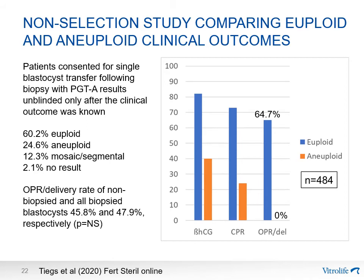So what you can see on the right is that for euploid single blastocyst transfers, as shown in the blue, the positive HCG rate or implantation rate exceeded 80%, and this is in all women treated of all ages. The clinical pregnancy rate, as shown by the fetal heart rate, decreases to some extent. There are some losses, but the ongoing pregnancy rate and delivery rate was actually about 65%. Considering that this is the average rate, that's really very high, showing the power of selectively transferring euploid blastocysts. On the other hand, of those embryos which were transferred and shown to be aneuploid, the implantation rate was less than half, at around 40%.